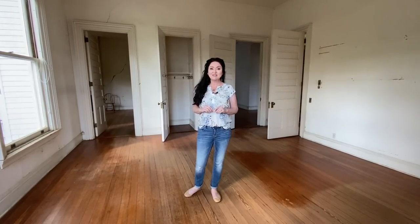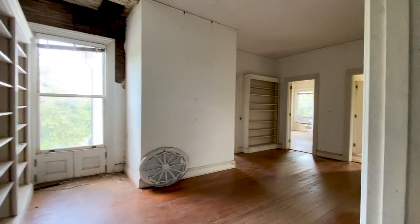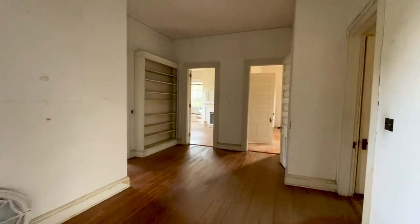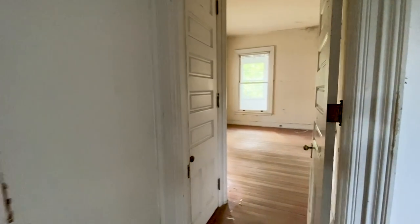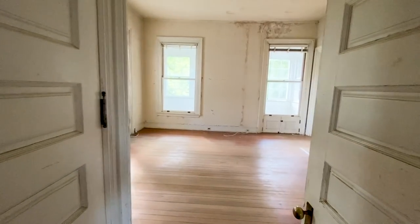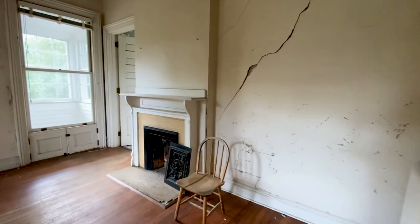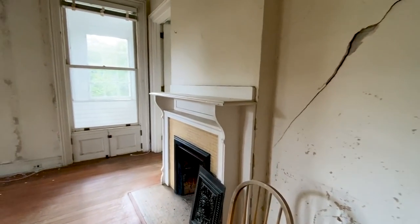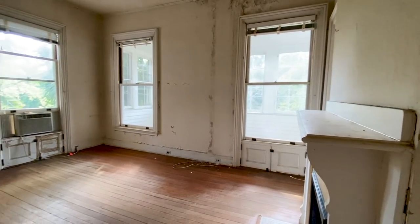Upstairs, we have six bedrooms. All of them are similar in proportion. They're about 18 by 18. They have 13 foot ceilings, 8 foot doors that access either the central landing or a connecting bedroom, and all of their original brass hardware. Each room has a fireplace with its original tile surround, and we have three completely original bathrooms up here.